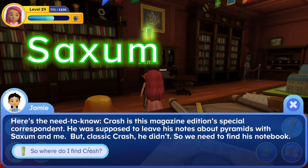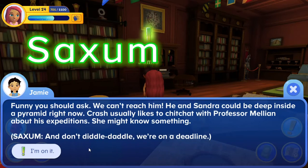So where do we find Crash? Funny you should ask. We can't reach him. He and Sandra could be deep inside a pyramid right now. Crash usually likes to chit-chat with Professor Melian about his expeditions. She might know something. Man, don't diddle-daddle. We're on a deadline.